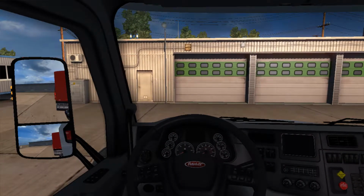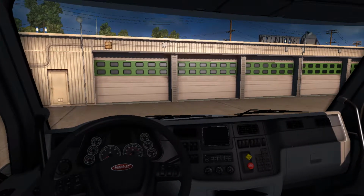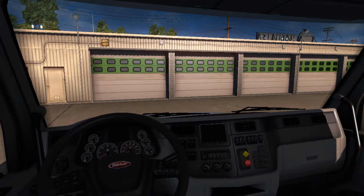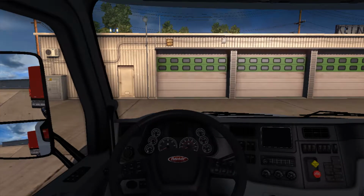Right, hello, good morning. Thank you for joining me on another load. As you can see, I'm in the truck already, just getting ready to leave. You would have seen the load and the truck in the intro. Just a day cab truck today, but the load's quite interesting.